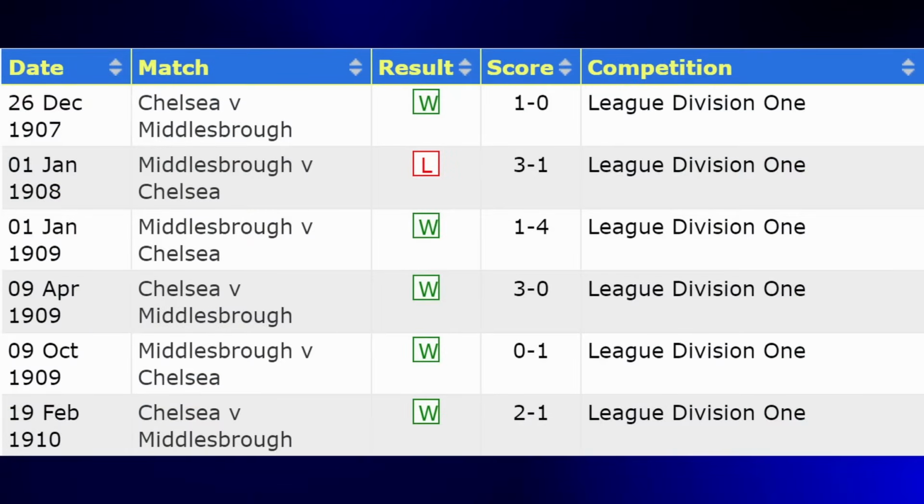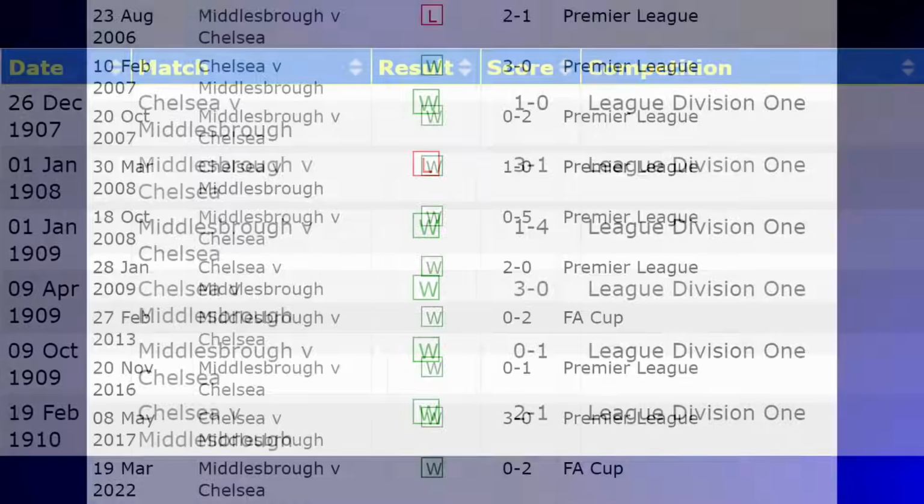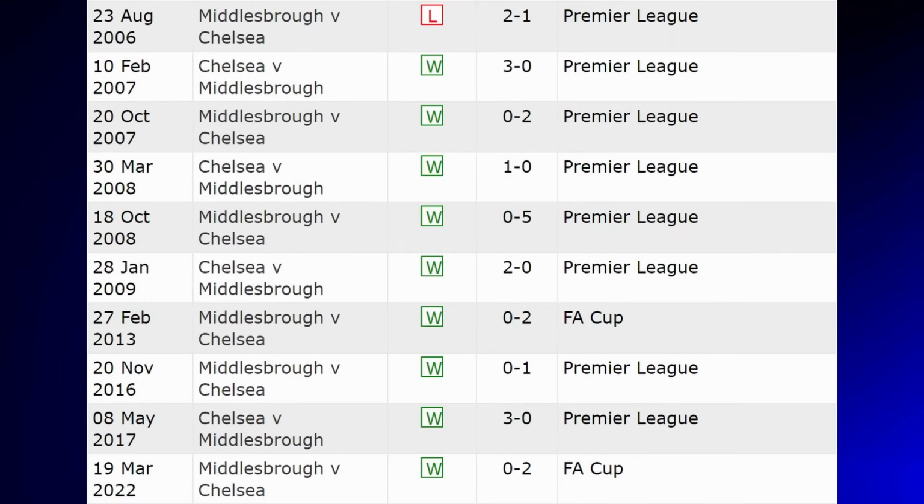Middlesbrough vs Chelsea is another fixture with a lot of history. Like our opponents before them, duels between the two clubs go back to 1907, just 2 years after the establishment of the club. Middlesbrough have been in the top division fairly recently, so we have a lot more recent history with them than we did with Preston, with us going into this game on a 9-game winning streak against them.